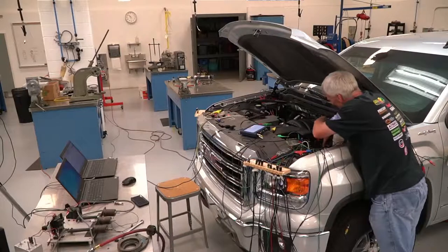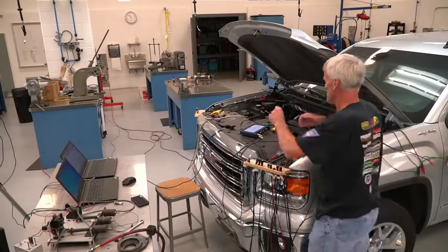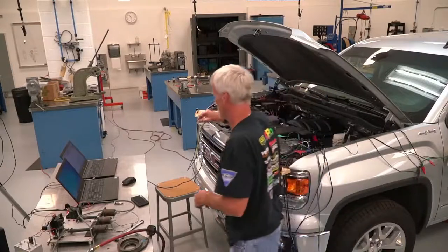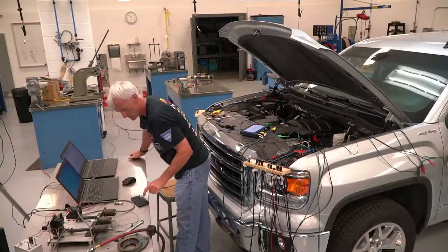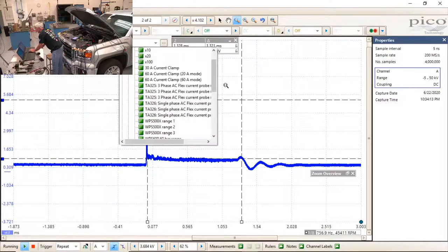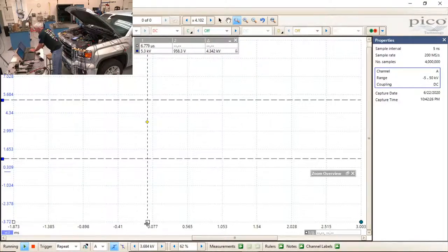Set it on the 20 amp scale, zero it out. Hook it up to channel B on my Pico. And we'll turn B on to the amp clamp. So if I go to my probe, 30 amp current clamp, oh no, that wasn't it. 60 amp in the 20 amp mode. And then I'll just go ahead and pick the high amperage scale. Put my cursors back to where they were.